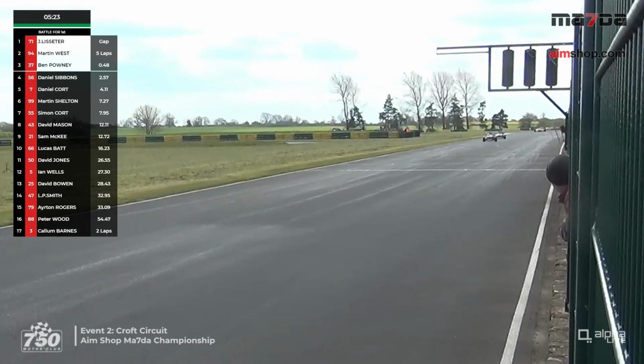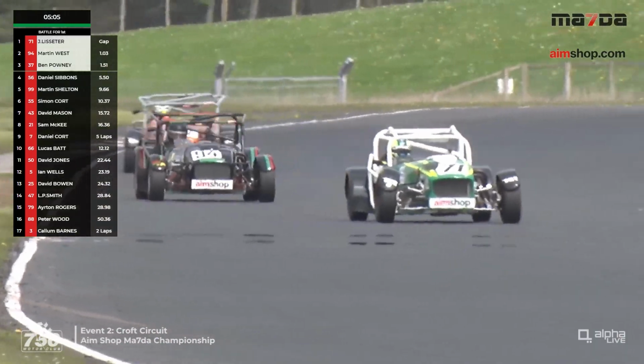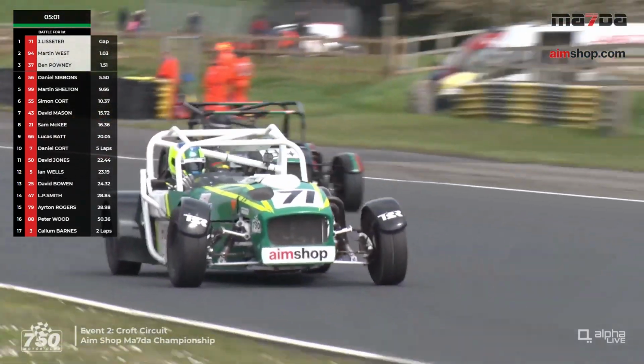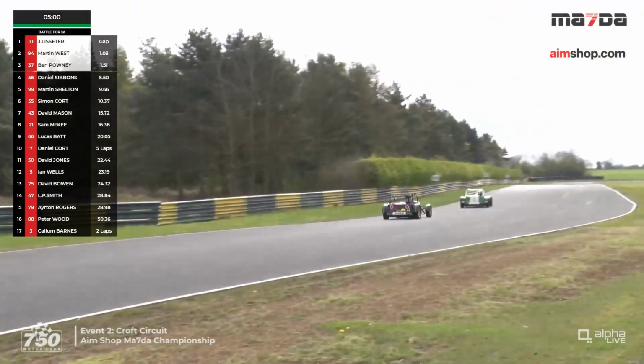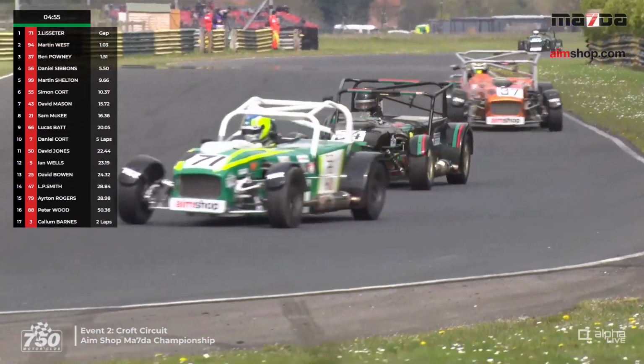The black and white warning flag, probably for track limits, being shown. Can't quite see the car number from here, but new fastest lap by the leader, Jonathan Lissitor now, a 1:33.69. That's a hundredth of a second quicker than Ben Powney. Well, it looked like there were a couple of cars getting track limits warnings there as well. I could see two separate numbers being displayed, but no one yet in receipt of a 5-second penalty, but if they infringe again, that may well be the case.